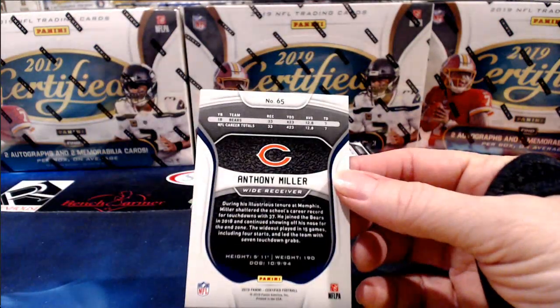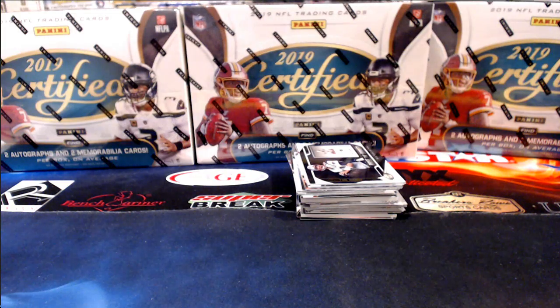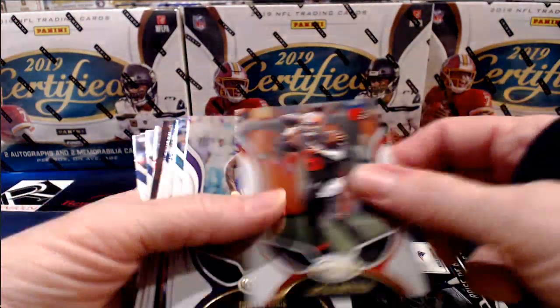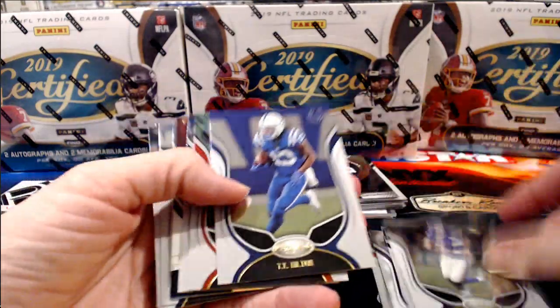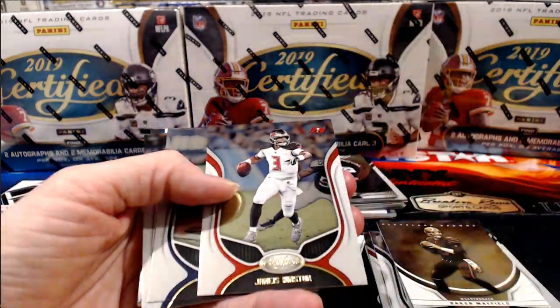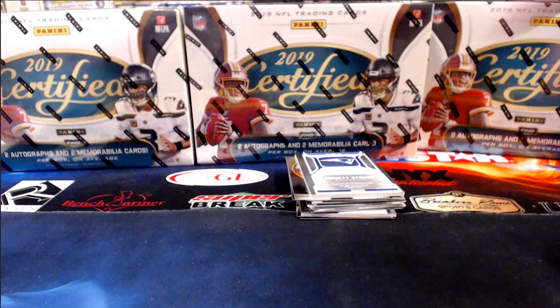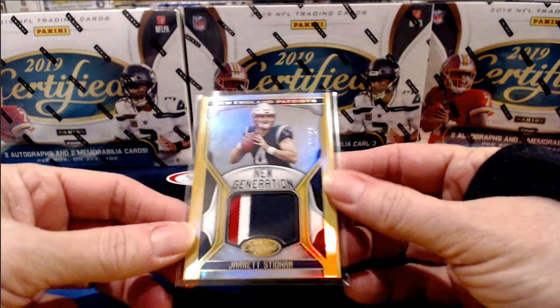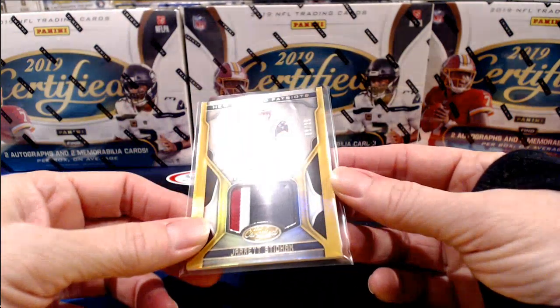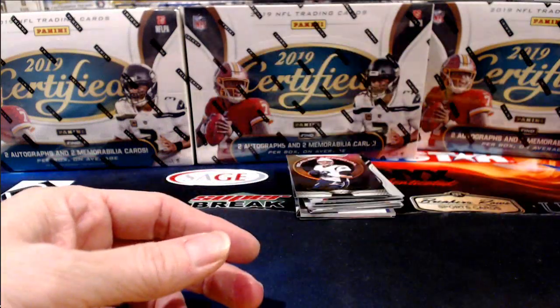This is the red parallel. It is Anthony Miller for the Bears, and our red parallels are numbered to 99. So anytime we see orange, it's to 199. When we see red, it is to 99. There's still a teal parallel in here that we'll find to 35. There are some blue ones that we'll find to 50, hopefully, and I want to say another base color parallel that I'm not remembering at the moment. New Generation Stidham. That's a nice looking relic. How about that, kids? And it is very low numbered correspondingly, to 25. So very nice for the Patriots.